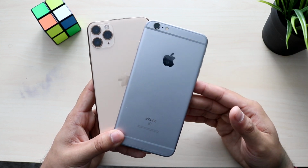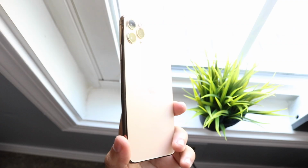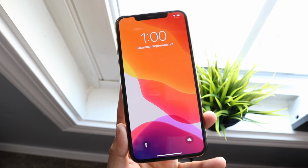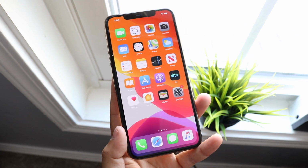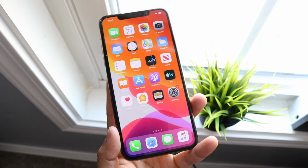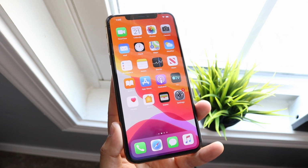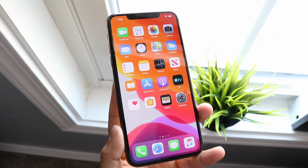So you kind of have to keep that in mind when looking at a phone. Do you want to stick with your older phone battery or your newer one? Even if they were both brand new batteries, that the 6S Plus had a brand new full 2,750, the 11 Pro Max would still beat it. So to answer the question, should you upgrade? Yes, you should. The 11 Pro Max is a much better device than the iPhone 6S Plus.